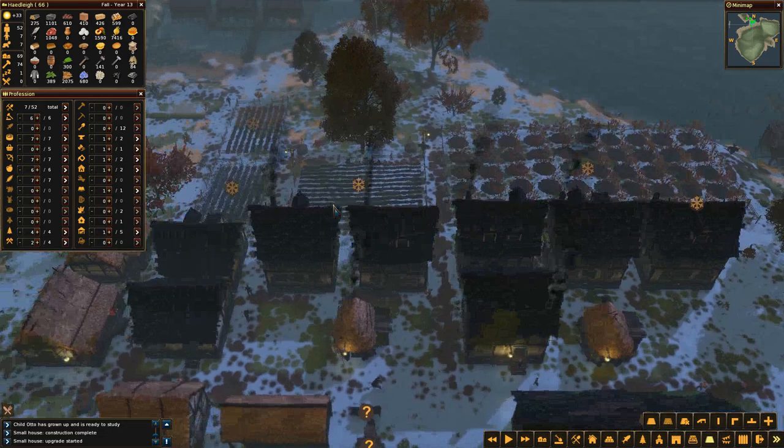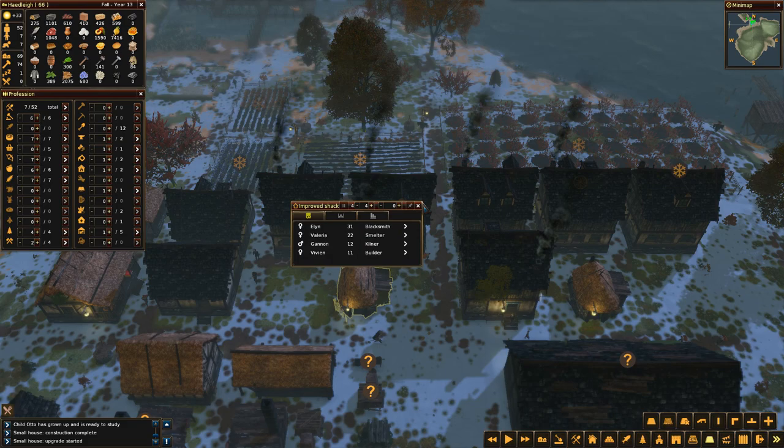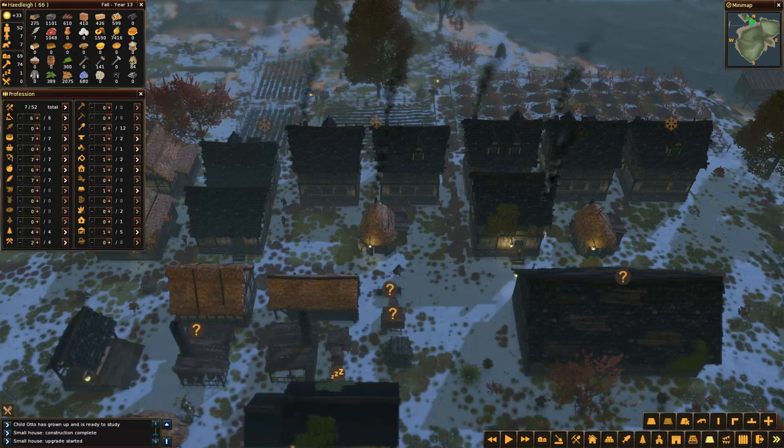All right. So over here, 69 is the amount of beds I have for my population, right? And right now I have 52 plus 7 plus 7, 7 and 7 is 14. Yeah. So we have 66 people. Okay. Which means the shack, I could tear the shack down. That's an improved shack. I thought I threw a shack up over here somewhere, just to take care of the homeless people there that we briefly had.